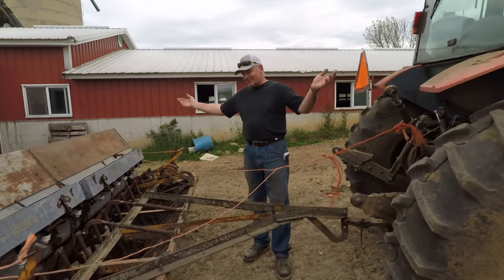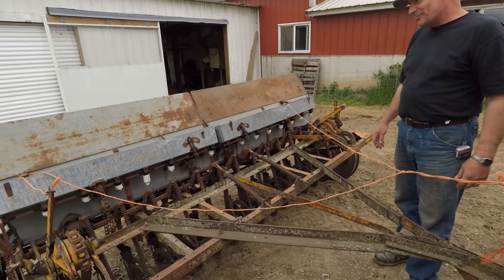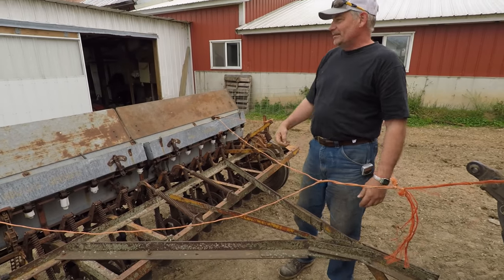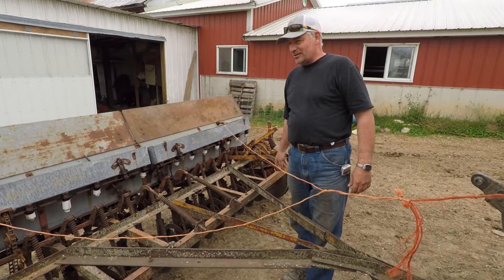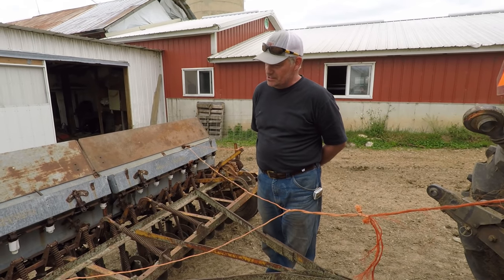The planter we're using is the one we've used forever. A Minneapolis Moline 10-foot drill with grass seed. It had a fertilizer attachment on the back still there, but it rusted out many, many years ago, as they all did.